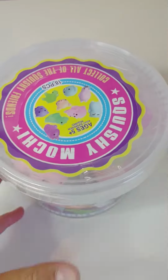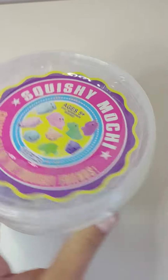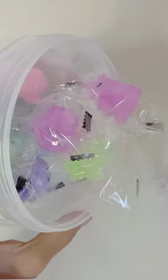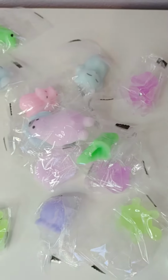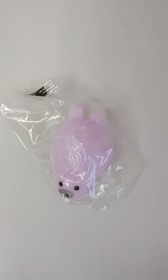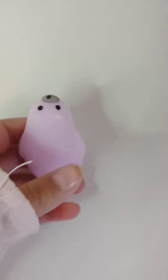Okay, so the next thing I have are the mochis, so let's open them. So, I got all these mochis, and let's see them. There's a lot. Two of each, so I'll only be opening these ones. I have this polar bear. It's so cute. I already have a white version of these, but I don't have a pink one.